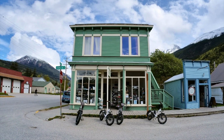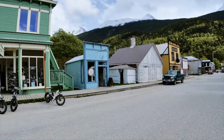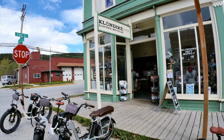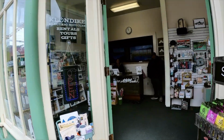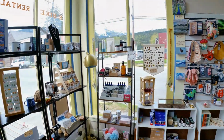It's on 5th and State, one block up from Broadway. And it is called Klondike Electric Bicycles. I've been up here to Alaska, this is my 9th summer. One of the best ways to get around and do things on your own is going to be on the electric bikes. You have George here and you have Abby here. And Nicole, who I met last week and lined up this trip.